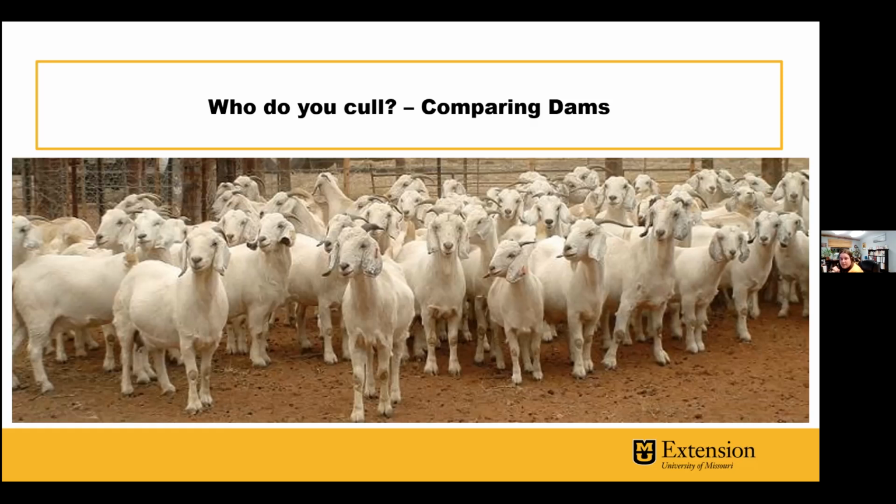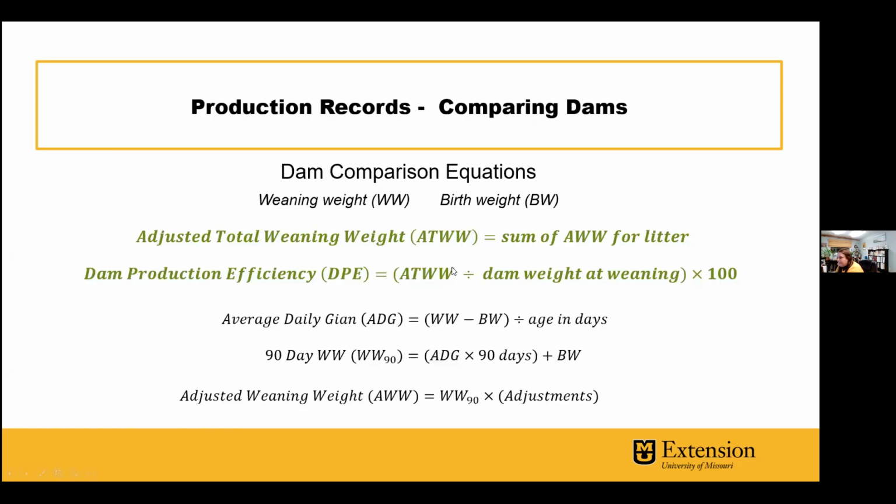So I can't take your records and compare them to my records because it doesn't work, because we have different environmental and management differences. And so in order to control for those things, it needs to be the same herd of animals bred in the same year, okay? And preferably the same season. If you have some fall kidders and some spring kidders, we need to probably separate those and look at those separately. So those were really looking at the kid or lamb comparisons.